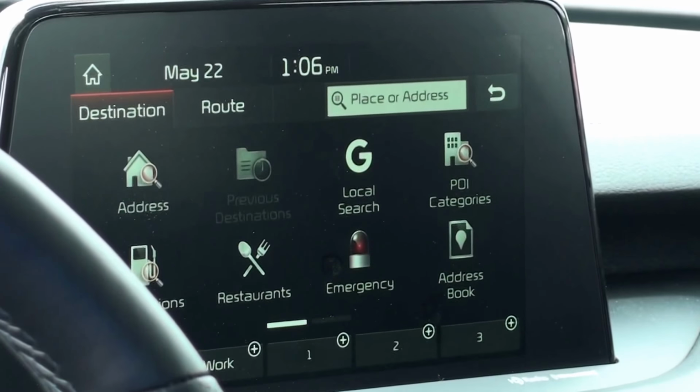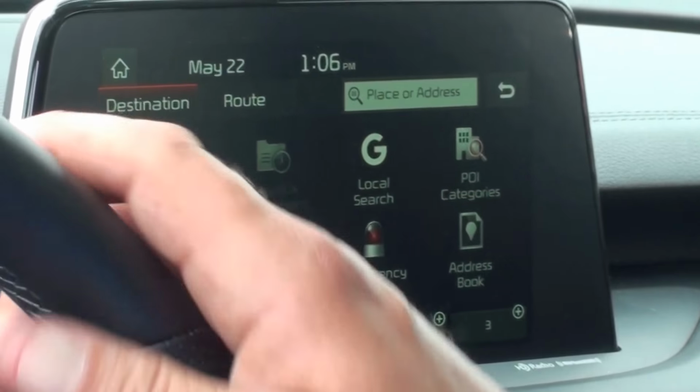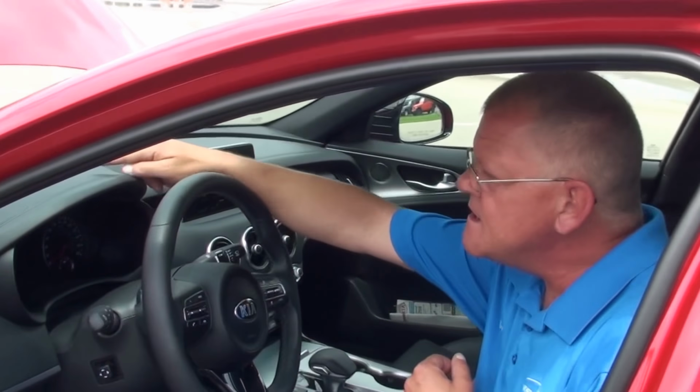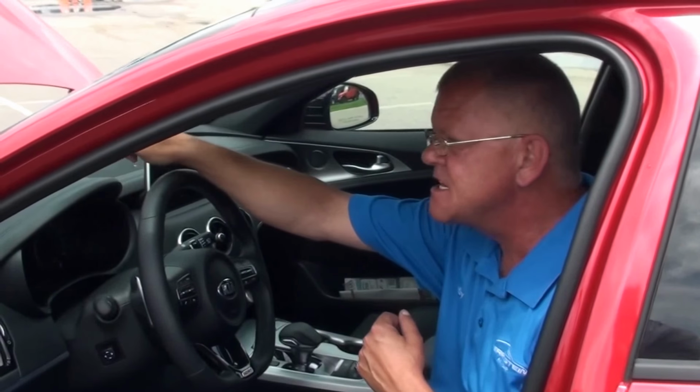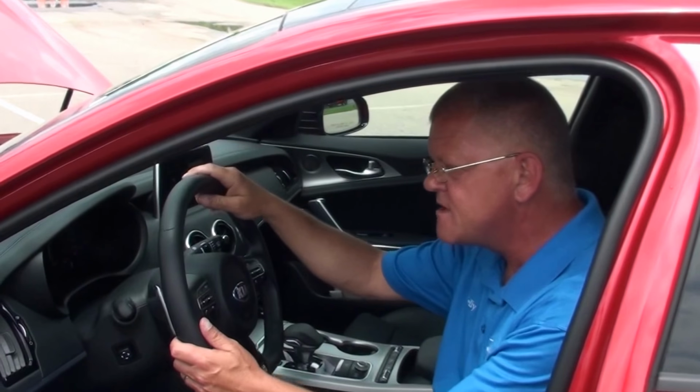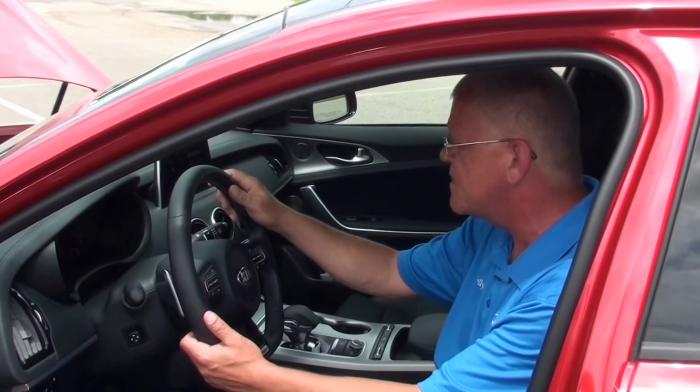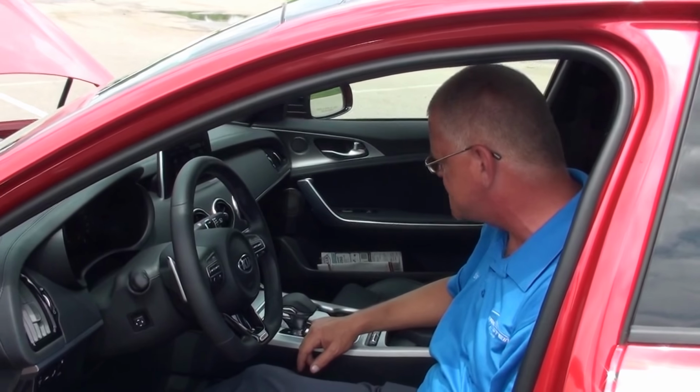Navigation is going to give you the ability to do this screen, but it also gives you the ability to see through your heads-up display not only the speedo head, but it also gives you the turn-by-turn navigation actually in the heads-up display. So when you're driving the car and enjoying it, you can actually just keep your eyes on the road, keep your hands on the steering wheel, and the car pretty much does the job for you.